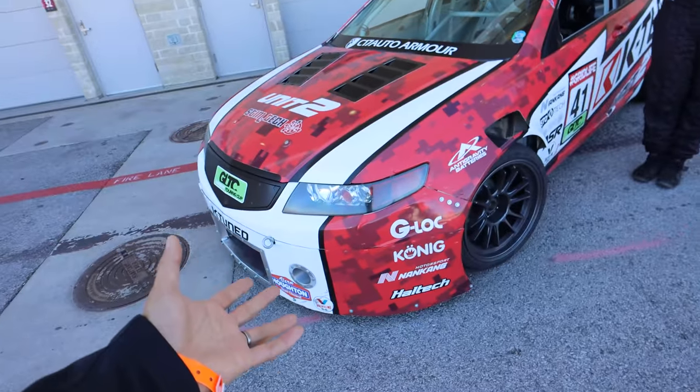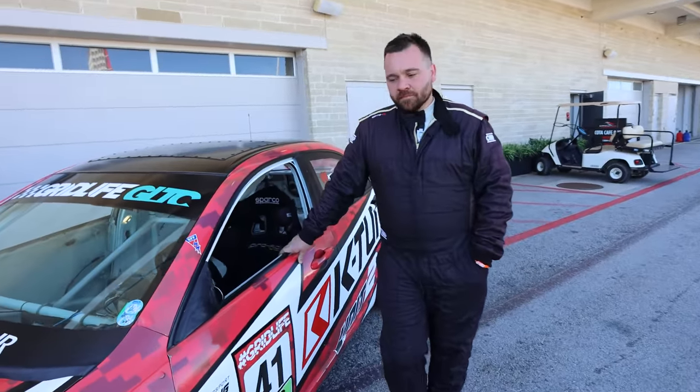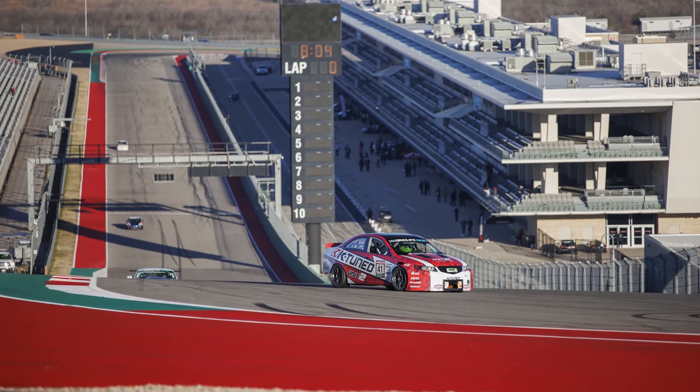This is one of my favorite things to feature. I love featuring oddball cars that were never meant to be a race car or fast. This was meant to be just a people mover, and it's a four-door people mover. What made you wanna build this into a wheel-to-wheel race car?